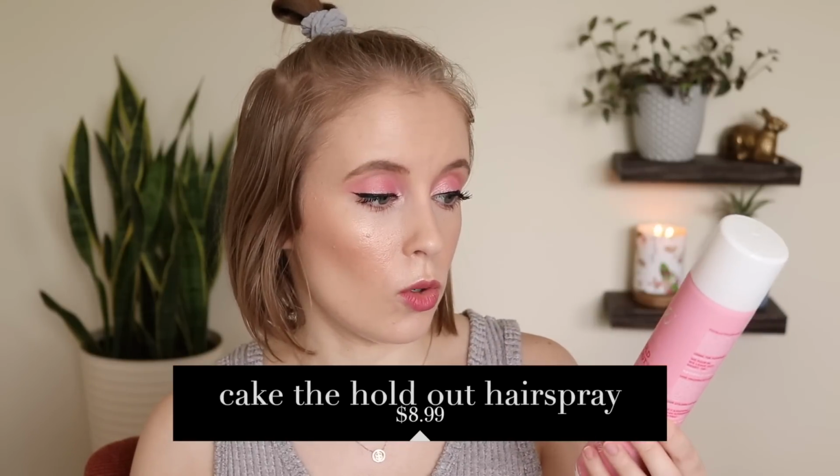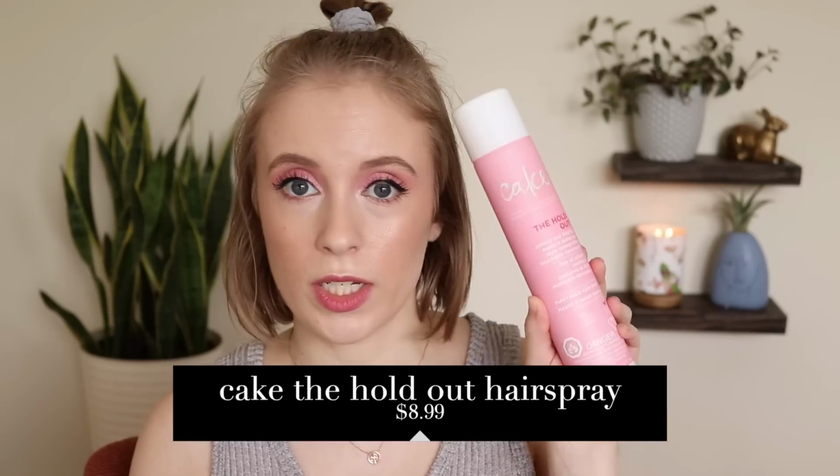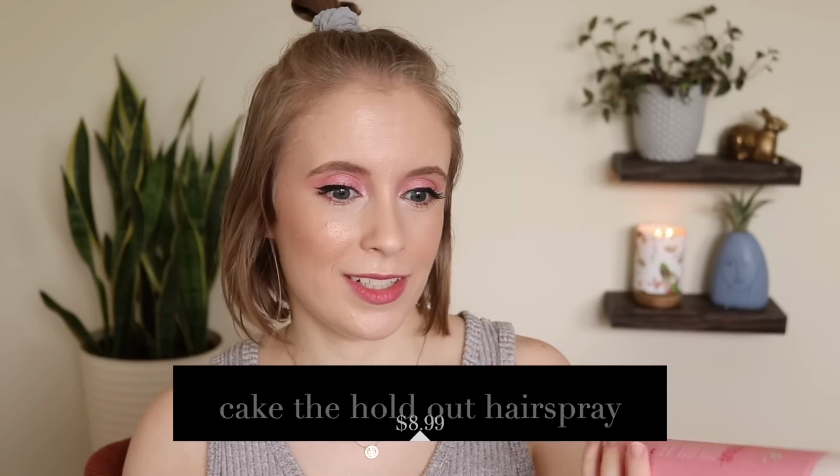And then the final August favorite was this hairspray from Cake. This is their Hold Out Flexy Hold Hairspray, and I still really like this. I feel like other people go through hairspray so much faster than I do. I feel like this is still almost full. I don't use hairspray very often at all, and I'm definitely someone that only really needs a light flexible hold. I don't like the very crunchy, stiff hairsprays. I just don't need that. I have very fine hair. My hair holds a curl decently well, so this is all I need.